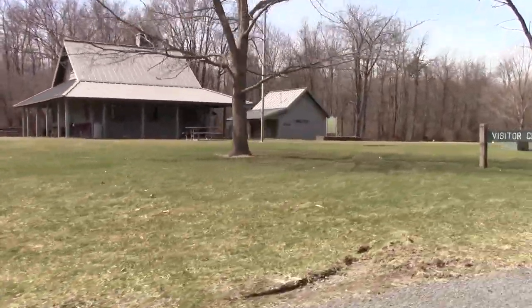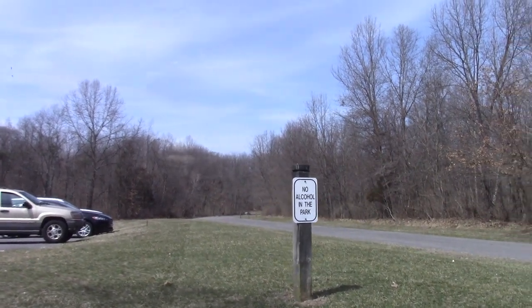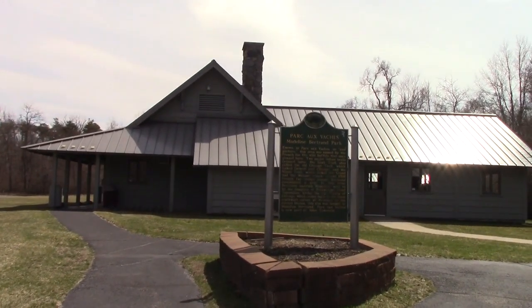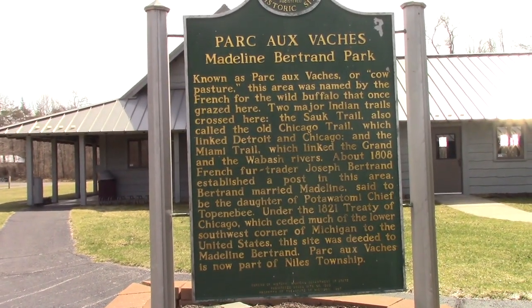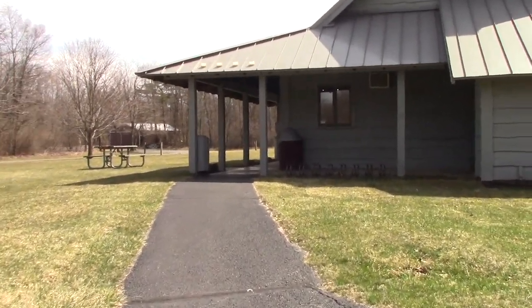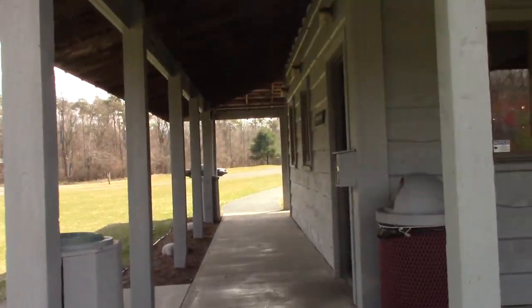Getting ready to check in at the visitor center, get a map, pay my entrance fee, and hike some trails. Map my walk shows 0 distance, 0 duration. Let's start this workout. Quickly approaching the visitor center. I've only been to this park officially one other time. I'm interested to see what all it offers.